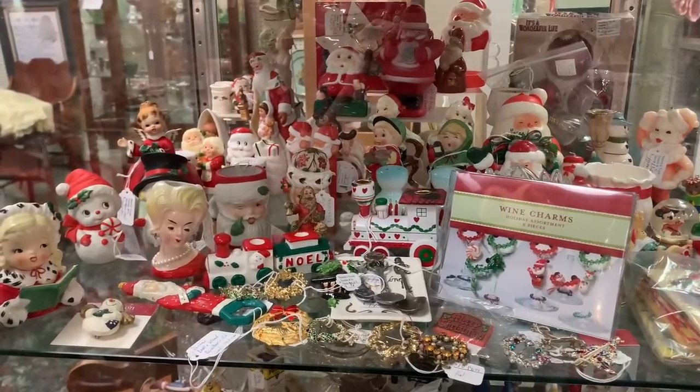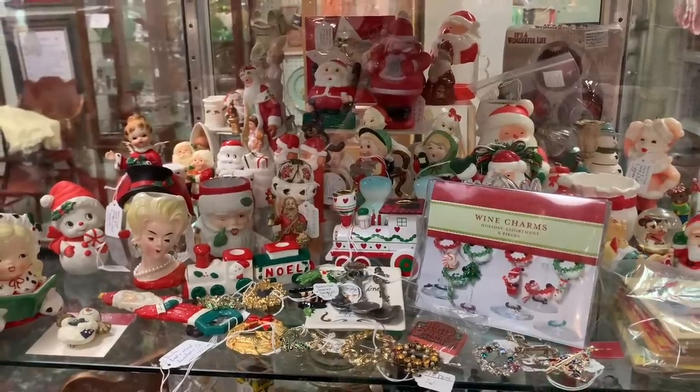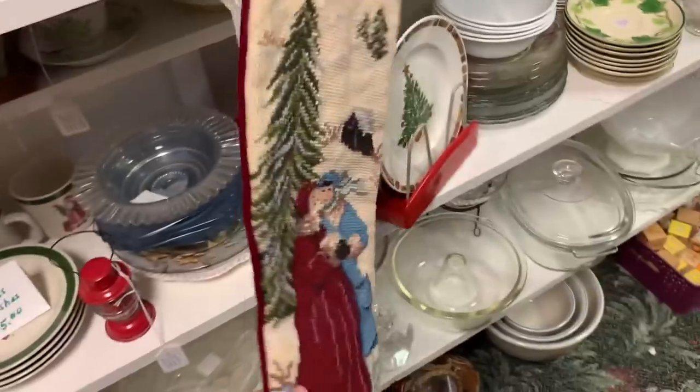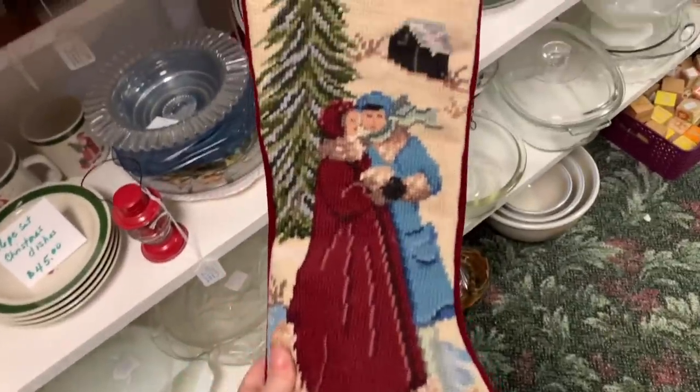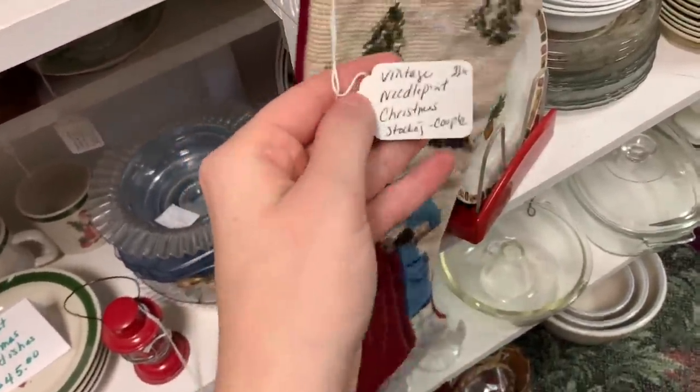Look at all of this. Look at all the little Napco pieces. It's all so cute and it's in a locked case, so you know it's expensive. I didn't even bother trying to see any of the prices. Also loved this stocking, but I think it was $24. That's just too much for me, but I love the Victorian image on it.